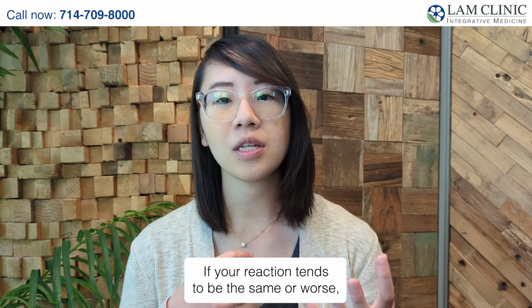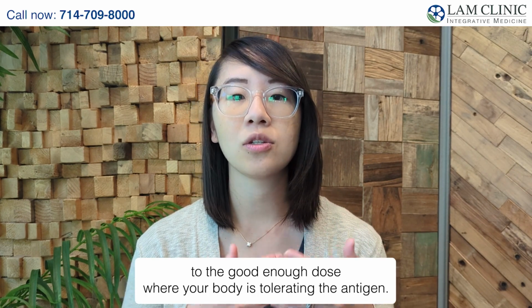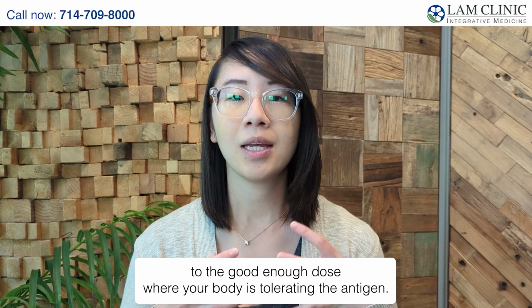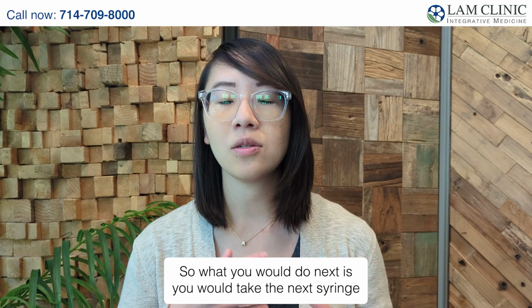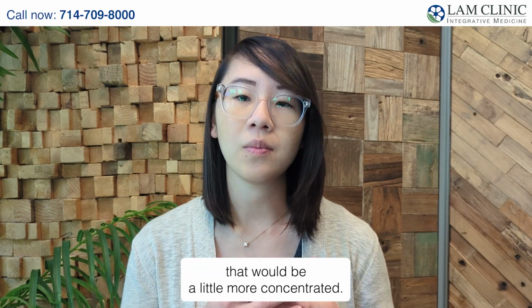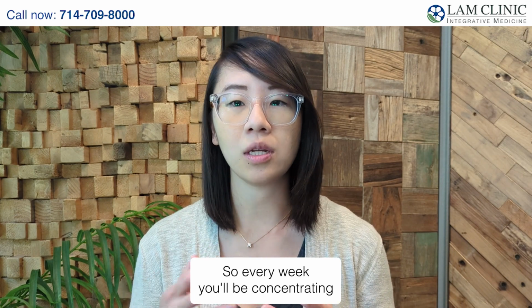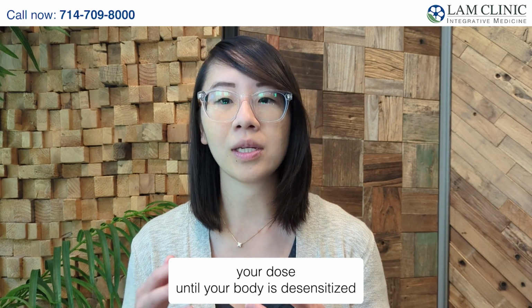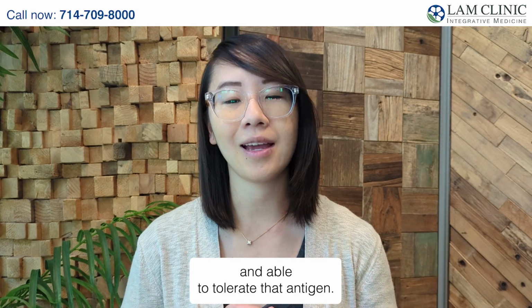Most of the time, if you are doing low-dose immunotherapy to allergens, such as foods, chemicals, or environmental allergens, your provider will ask you to trigger with a food, a chemical, or an environment to see if your reaction is the same as baseline or better or worse. If your reaction tends to be the same or worse, that means you're not getting to a good enough dose where your body is tolerating that antigen. So what you would do next is take the next syringe that would be a little more concentrated. So every week you'll be concentrating your dose until your body is desensitized and able to tolerate that antigen.